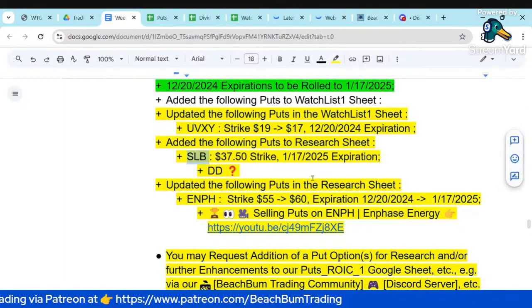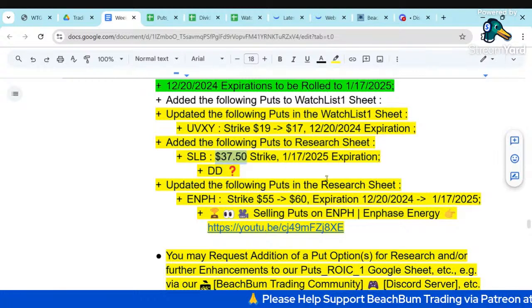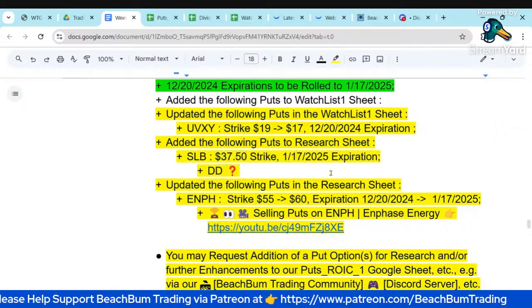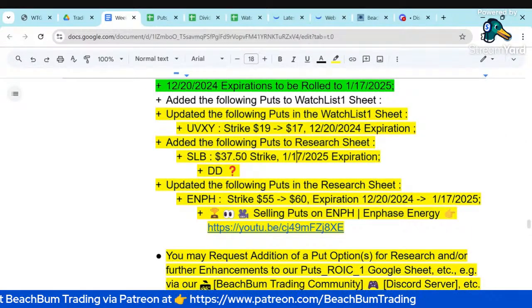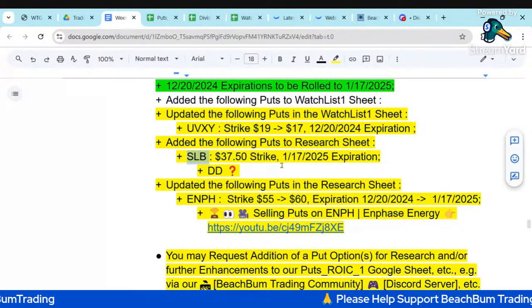I added SLB, Schlumberger. Another one that's been popping up is Halliburton. So I added this so we can do the research and get the puts data for Schlumberger at 37.50. Put that out to 1/17. It looked like it had a little bit better premium. If we have time, we could come back and do more due diligence on selling puts on Schlumberger and look at that in more detail.